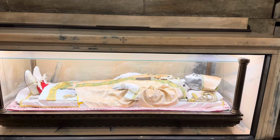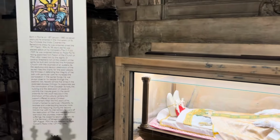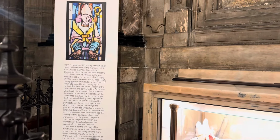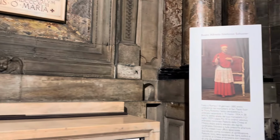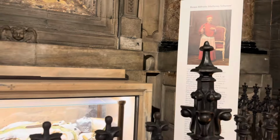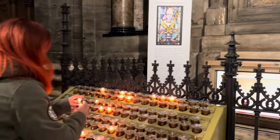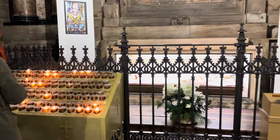This church is massive. If I tell you that this is just a part of the church that we are allowed to see, this is like one fifth of the church. It still has other parts that we are not even allowed to go into. The building, the structure, everything about this church.